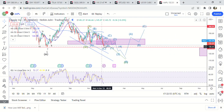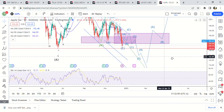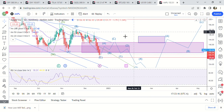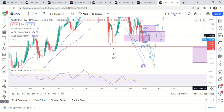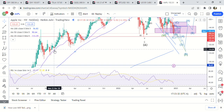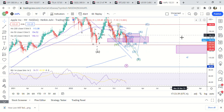So look for a bounce to, I think just this supply zone right here. So we got a bounce to 141 to 146. And then 5-wave move, we go to the weekly. Let's just look around 110 and see if we got anything down there. So there's a lot of support right there around 110. That's where I'm looking for the move to finish. And that's pretty much it.